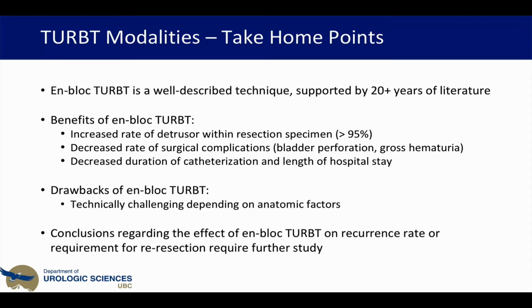Now, for some take-home points, en bloc TURBT is a well-described technique and has 20 plus years of literature supporting it. Some benefits include an increased rate of detrusor within resection specimens. Typically, the series have over 95%. There's a decreased rate of surgical complications, namely bladder perforation from obturator reflux, as well as gross hematuria. There's also decreased duration of catheterization, length of hospital stay.